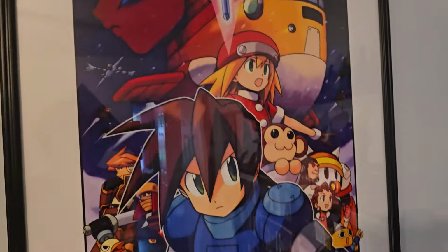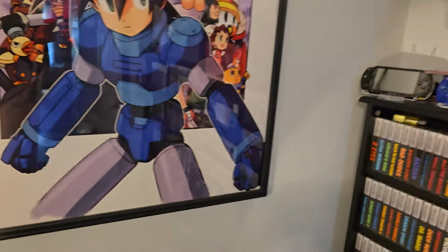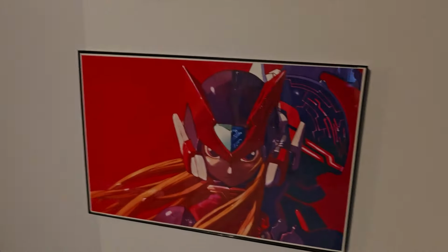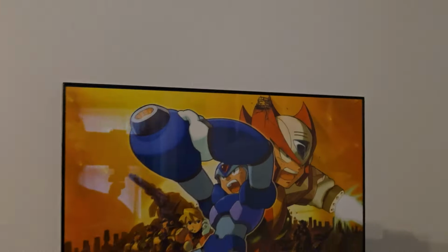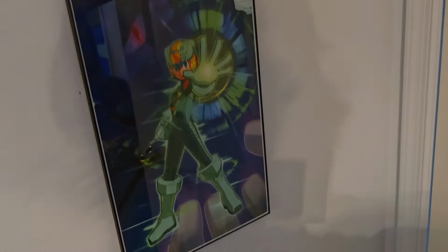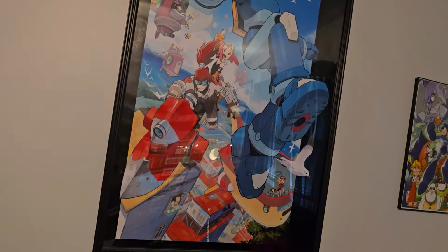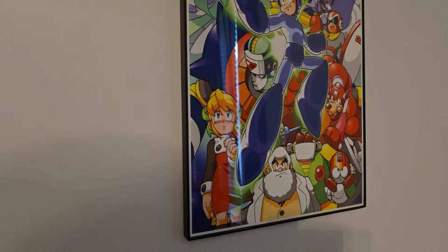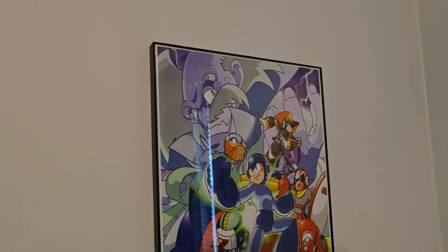And yeah, this is my Mega Man Legends 2 poster. Over here I also have a Mega Man Legends 1 poster, Mega Man 0 poster, Mega Man X poster, Mega Man Battle Network poster. The closest thing I'll ever get to owning a Mega Man Legends 3 is just this poster. Another Mega Man Battle Network poster. Mega Man 8 poster. One of my favorite Mega Man games.